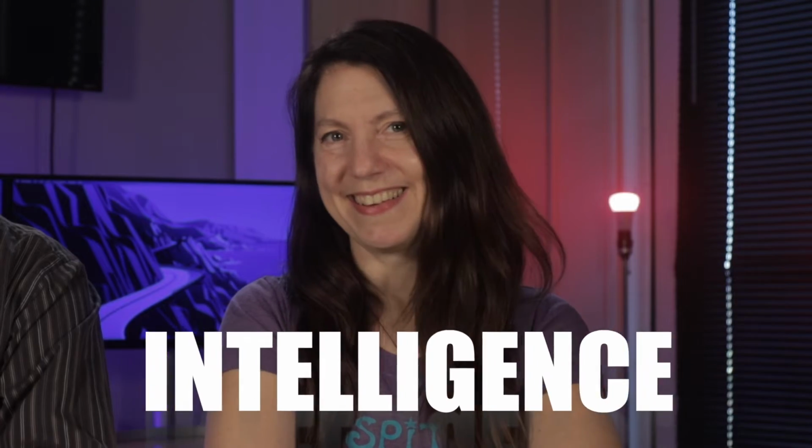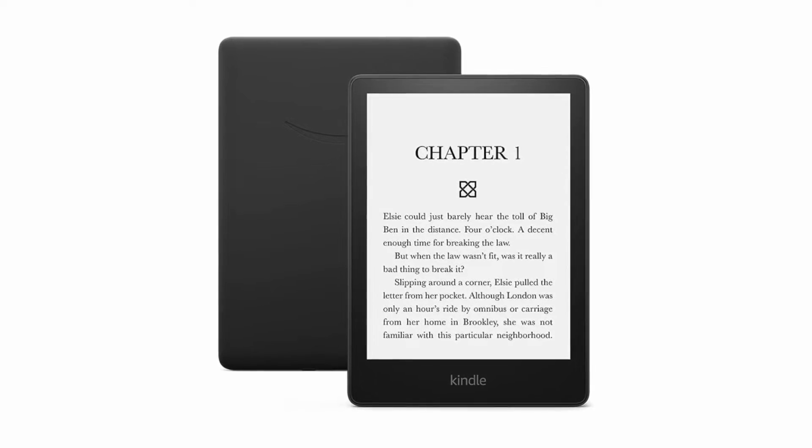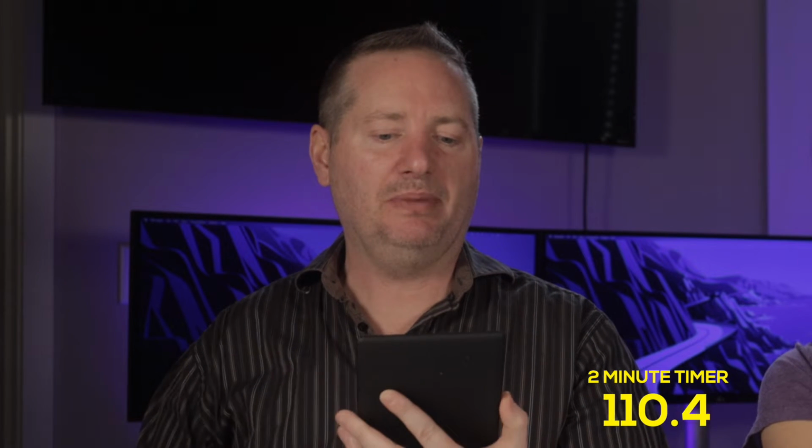And I'm going to share about whimsical artificial intelligence. Let's get to it. I'm going to be talking about a gadget as well. This gadget is the newest Kindle Paperwhite. It has got a 6.8-inch display and an adjustable warm light. And you can see it here on YouTube, but I'll try to describe it. I mean, I think everybody pretty much knows what a Kindle is at this point.